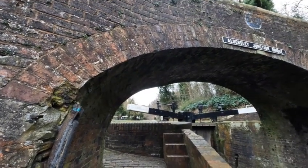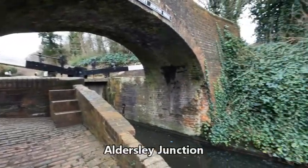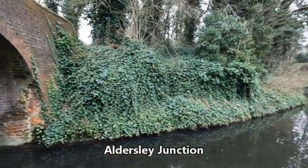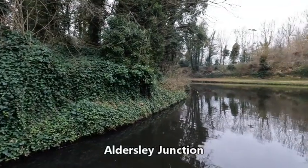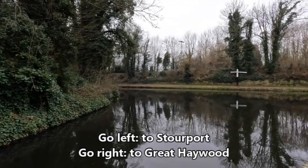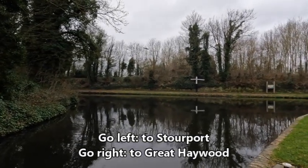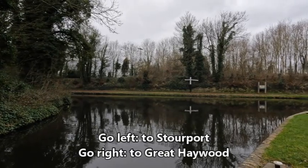This is Aldersley Junction Bridge. This is lock 21. As you emerge, you can go left or you can go right. If you go left, you're going in the direction of Stourport, and if you go right, it's in the direction of Great Haywood.